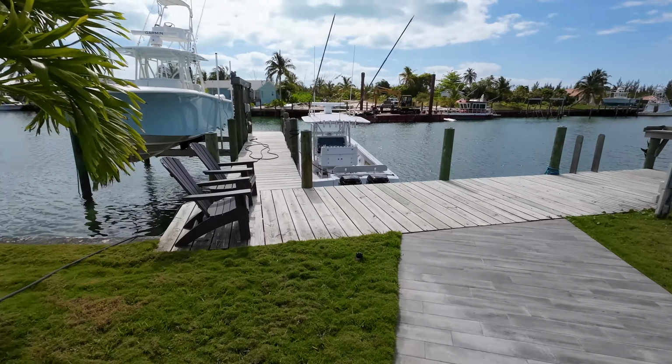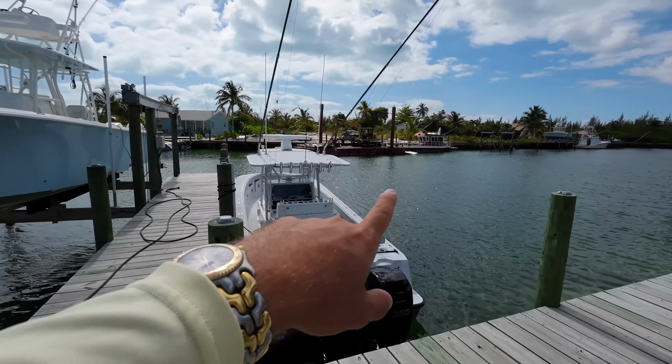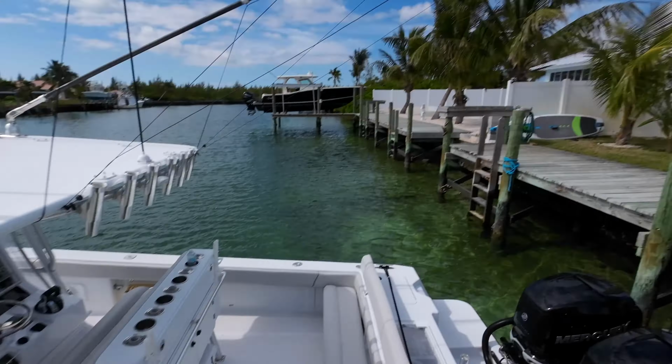This is the house where my buddy's letting me keep the SeaVee until our dock is done. Our SeaVee, his SeaVee, and that's actually our dock. That's our dock getting finished over there, so fingers crossed, should be done today.